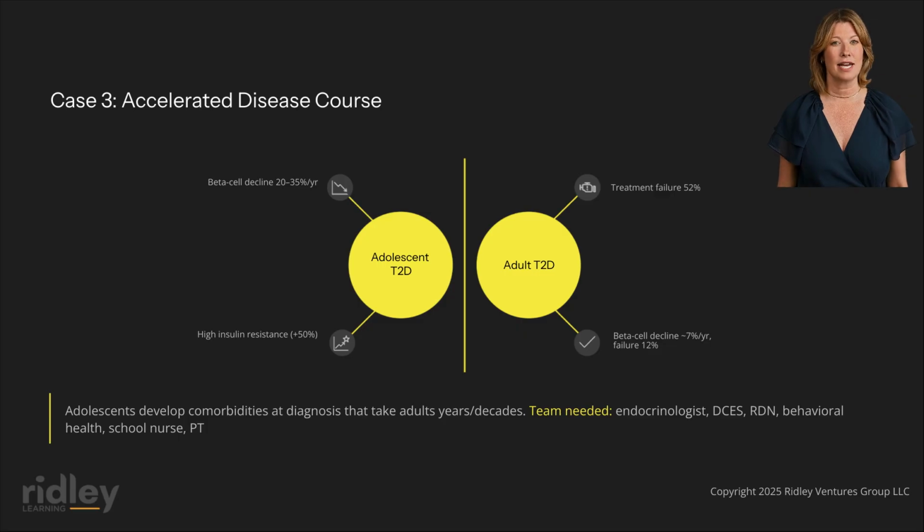The Diabetes Care and Education Specialist provides diabetes self-management education including blood glucose monitoring, medication administration, recognition of hyper and hypoglycemia, and sick day management. Education must be developmentally appropriate and account for Jasmine's school schedule and caregiving responsibilities. The registered dietitian nutritionist develops an individualized nutrition plan addressing the family's food access, cultural preferences, and Jasmine's school and home eating patterns. Given the socioeconomic context with the mother working 2 jobs, practical, affordable meal planning is essential.